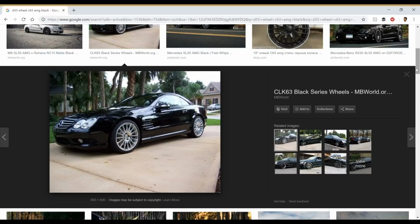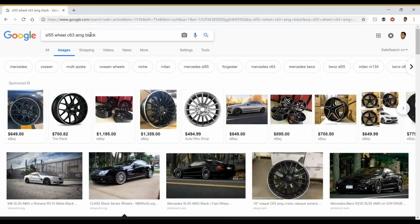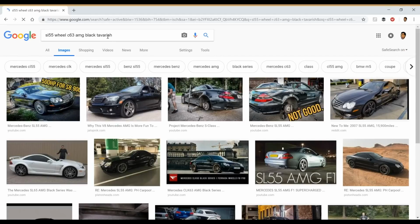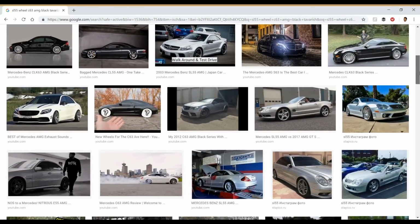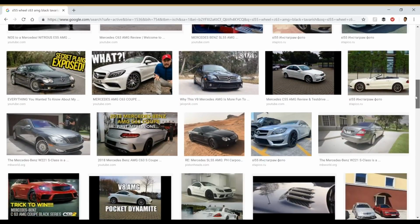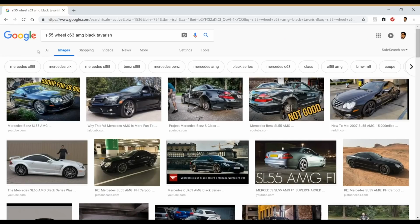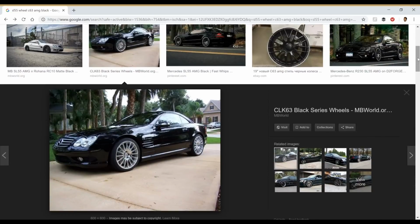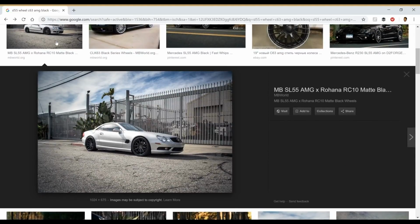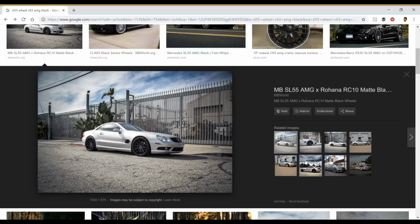I put it on my Twitter a while ago. Let's see if I can find it. If I put in Tavarish, let's see if I can find it. I don't think I can, but no, we're not that lucky. Darn it. Okay, never mind. But I made a Photoshop of what it would look like on my car, and it looked pretty good. So I think that's where I'm gonna go with this. Other than if HRE can give me some nice wheels, then I'd totally be down for that.